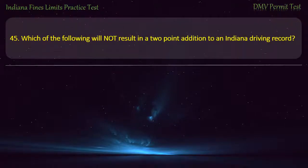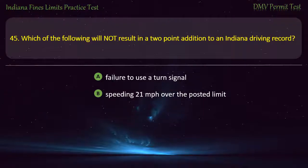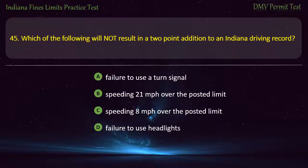Question 45. Which of the following will not result in a 2-point addition to an Indiana driving record? Failure to use a turn signal. Speeding 21 miles per hour over the posted limit. Speeding 8 miles per hour over the posted limit. Failure to use headlights. Answer. Speeding 21 miles per hour over the posted limit.